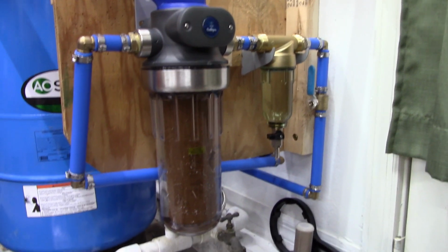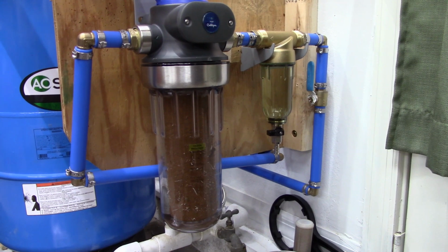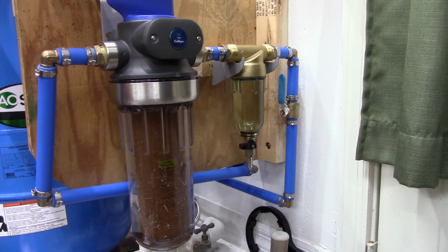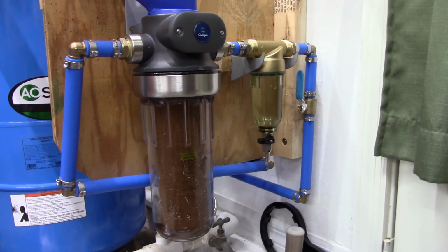And now you can see the secondary filter is just unbelievably clogged. They were messing with it yesterday, so all this junk came through. And as soon as we get that well switched out, I'm going to change the filters. Let's go look at the rest of it.